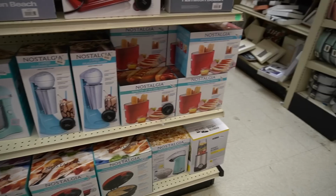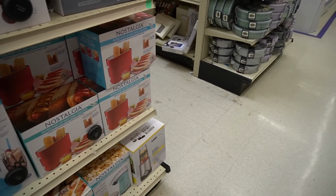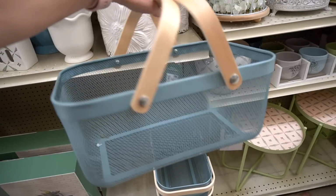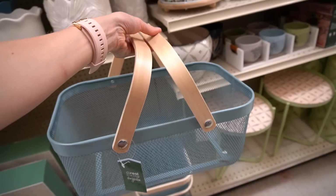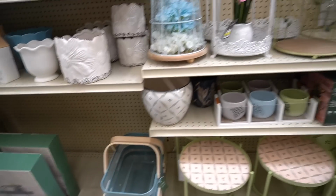Now the hot dog toaster seems a bit like wasted countertop space. Ooh, this is something that looks useful. This mesh basket, that's really pretty. You could put your towels in there, like linens and things. It's meant for outside. I guess you could put flowers in there.